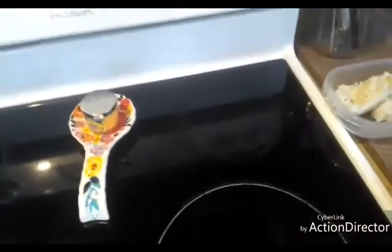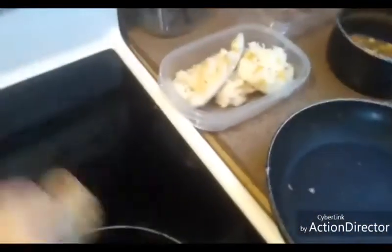And tonight for supper, I am using the chicken that I had made last night, and I asked Riley what he wanted. I gave him the choice if he wanted fajitas or quesadillas, which is along the same lines, but he said fajitas. So I didn't even wash the pan that the rice was in. I'm just going to use that. Not a big deal. I'm going to put some butter in there.